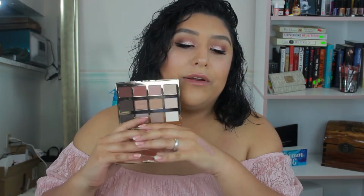The last thing I want to talk about is something that I recently bought, and this is the Tartelette in Bloom palette. Everybody goes crazy about this thing, and now I know why. I thought it was going to be almost like the Too Faced eyeshadow palettes. This honestly I feel is way better than the Too Faced chocolate bar palettes, except the original and the peach palette. But this is a close second.